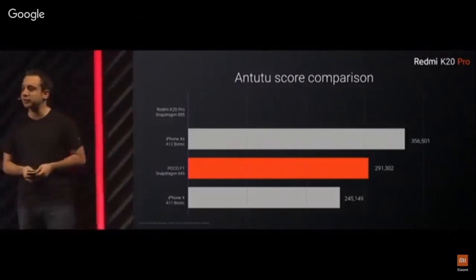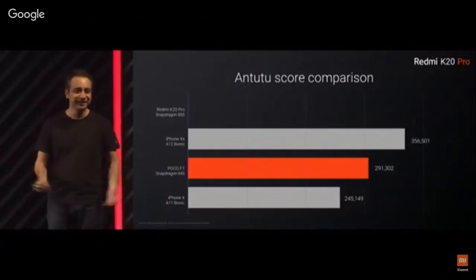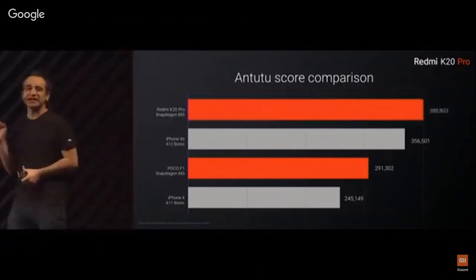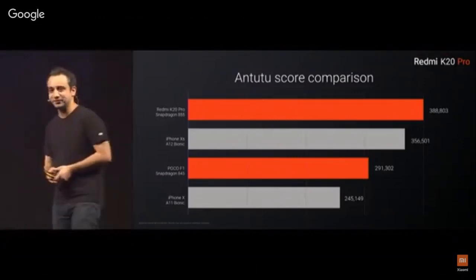Any guesses where the K20 is? It is at 388, making it one of the fastest phones available today.